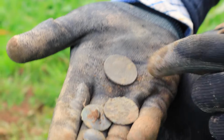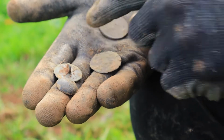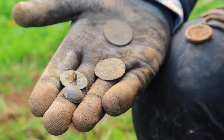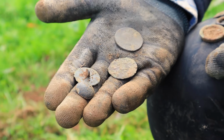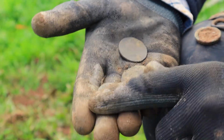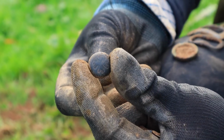Oh, and some buttons as well. Yeah, some buttons, and I've got a couple of George III, normally crusty. You can just about make out Britannia on that side. And the head on that side, but not much more. This field has not been very kind to coins, has it? No, definitely not. There are some really toasted ones.